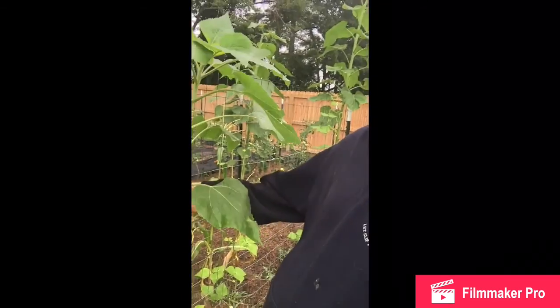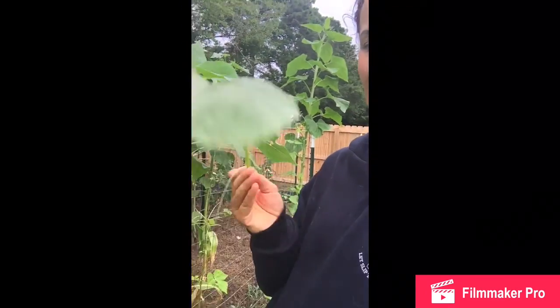I'm gonna do a little bit of pruning while we talk. I've been pulling off the bottom leaves of my sunflowers, just like that. Sometimes I'll give them to the chickens, sometimes I'll just throw them on the ground and let them break down on their own. But I think that's been helping them. They seem to be doing better because of it.